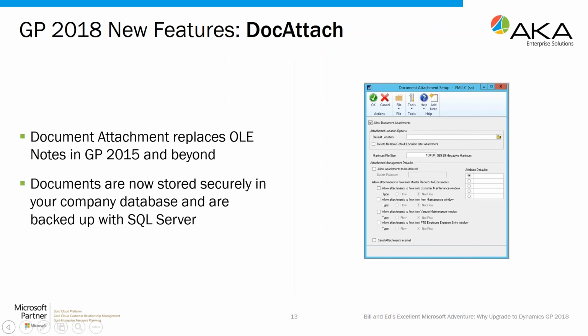It required a couple of steps. It was possible, it just wasn't the best way to do it. So document attachment makes it much easier. You can also have multiple attachments within a master record or a transaction. And you can even scan documents into GP if you have a scanner.